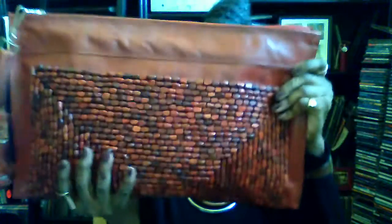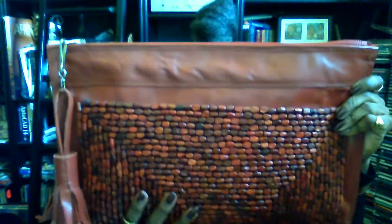We're going to talk today about a sister going by the name of Medea Springer Kemp, and she's very important to us. She's a labor organizer, and we're going to talk about her. But first, we're going to show the product that we have done in honor of her, and this would be a clutch handbag.